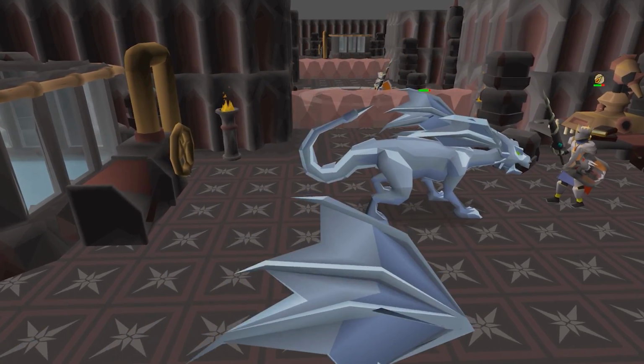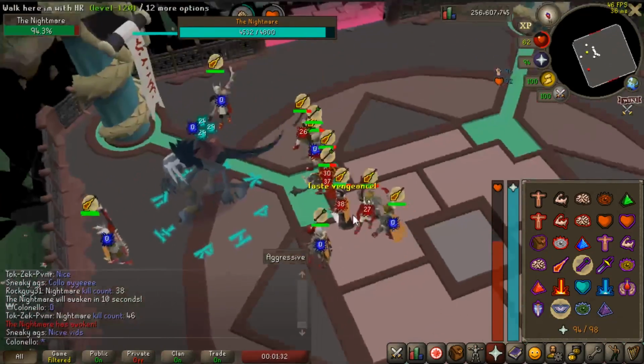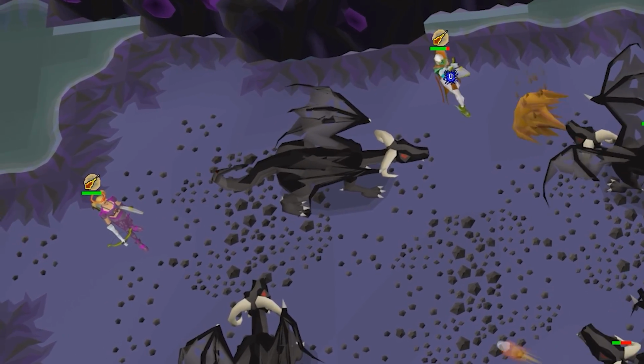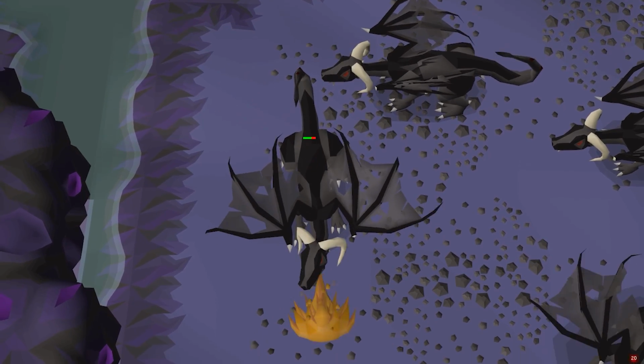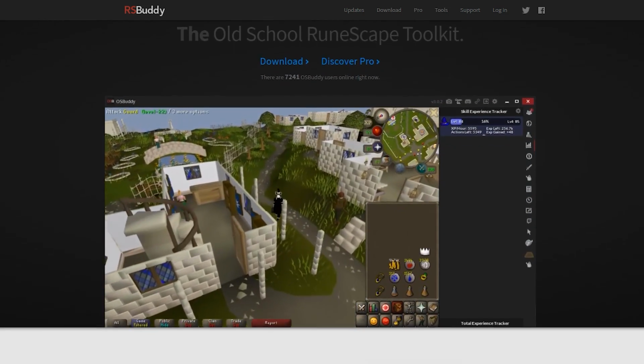Although it's possible for this to happen, it's extremely unlikely as no content surrounding the Lance has released recently and nothing has been announced. Oddly enough, the same thing happened with the Dragon Hunter crossbow. In just one day, the price dipped from 105 mil to less than 50 before rebounding right back up. Although this started as just a theory on Reddit, there's actual proof from OSBuddy's developer that this manipulation is happening.